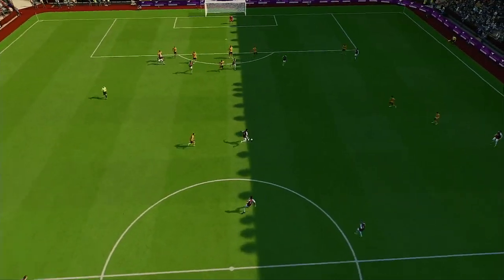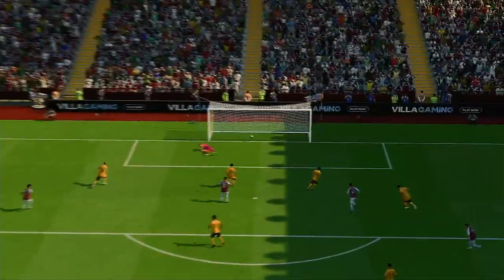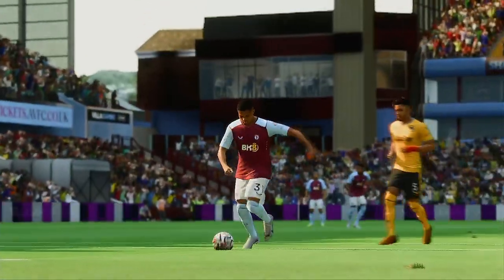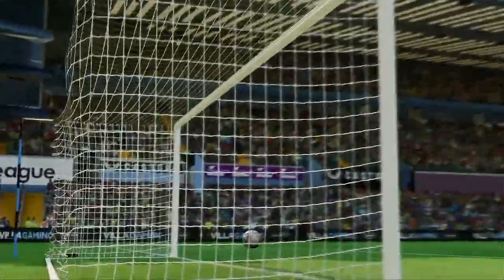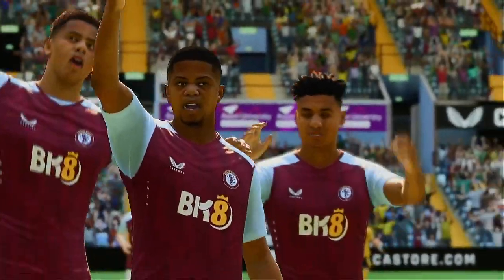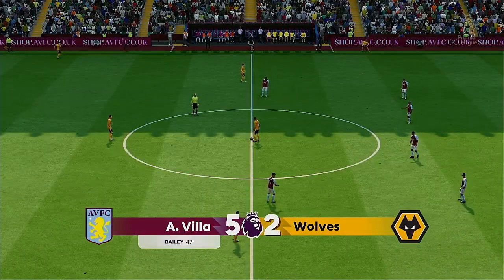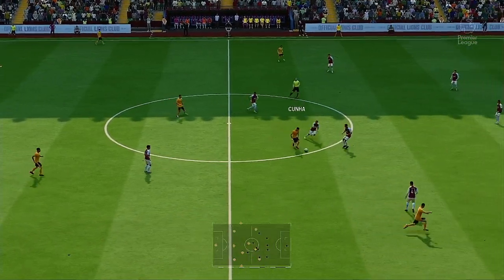Well, this is a brilliant team goal. Just watch the movement off the ball, pulling the defenders all over the place. And the passing, it's so intricate. As soon as there's an opening, they take it. It's a great finish too. And the game gets going once more at 5-2.